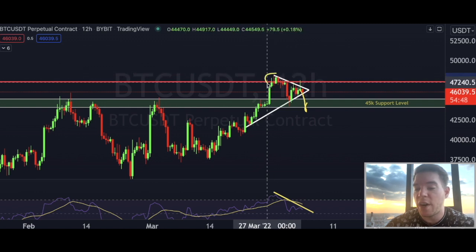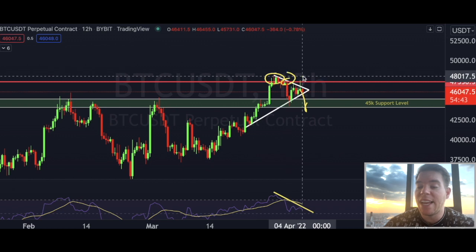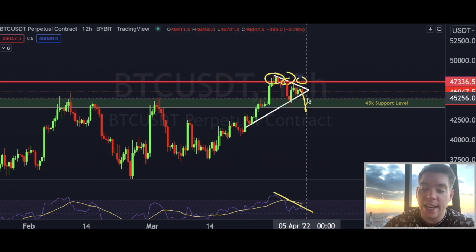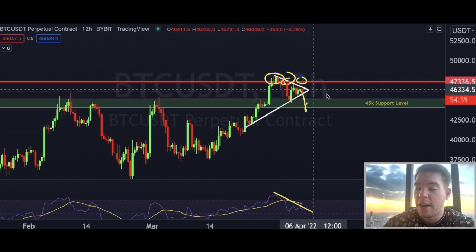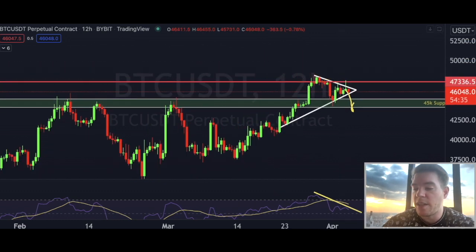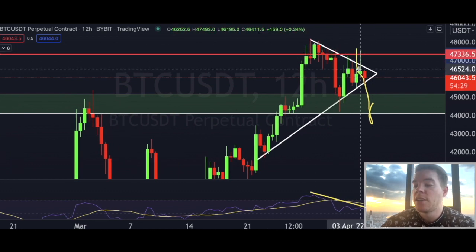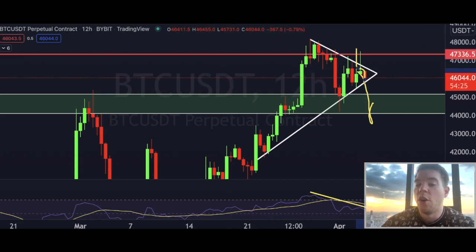We have tried to break above here and failed. We also tried it here. Then yesterday we tried it again and failed again. And then we saw this bigger, let me show it to you guys when I zoom in, heavy rejection from the level to the downside, with today's candle also moving a little bit lower.